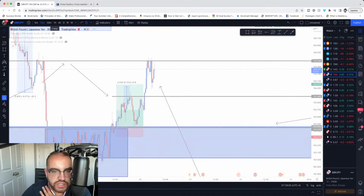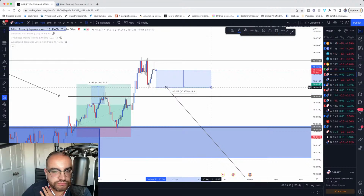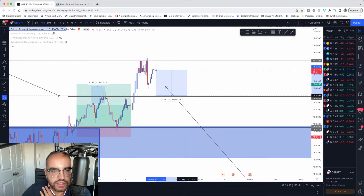Let's see how much of a range we have. So let's say price comes here. This is the 15-minute. We're talking about a 38 pip range. Probably get into a nice sell here.